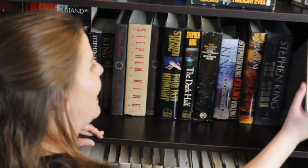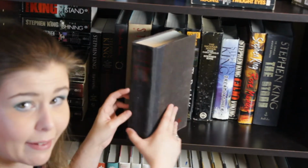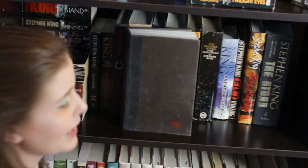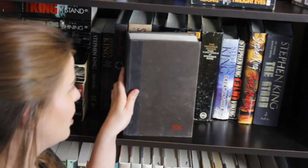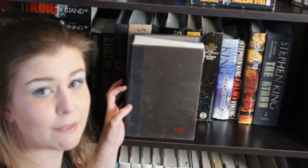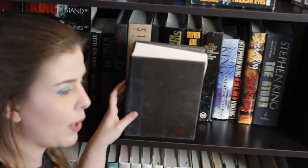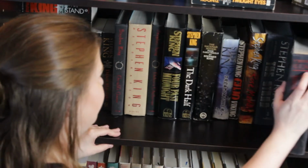And the last book I have is It. This one again doesn't have a cover, so that's sad, and it's kind of dusty and dingy and old, but it got the job done. I did read this book and I really enjoyed it. I thought it was really good. This is probably one of my favorite books next to Carrie, although I haven't read many of his works, but I've read quite a few. I just don't own all the ones that I've read, but yeah, this one was really good. I liked it so much.